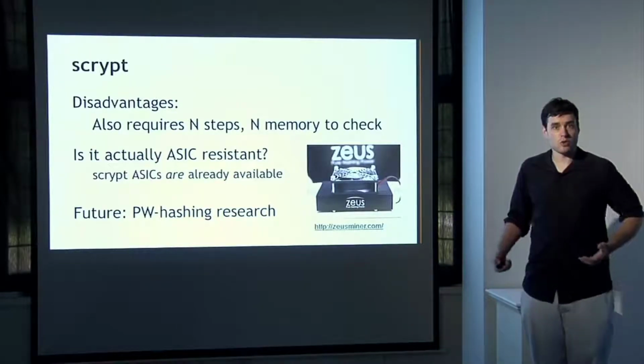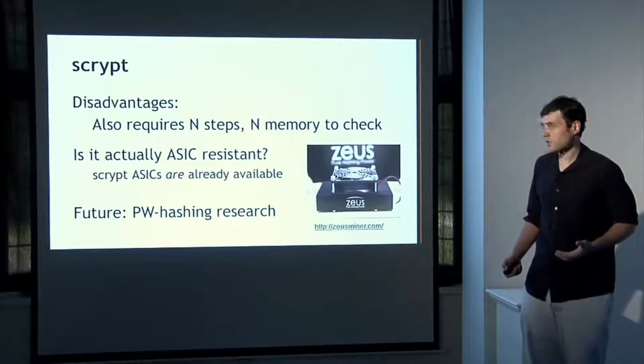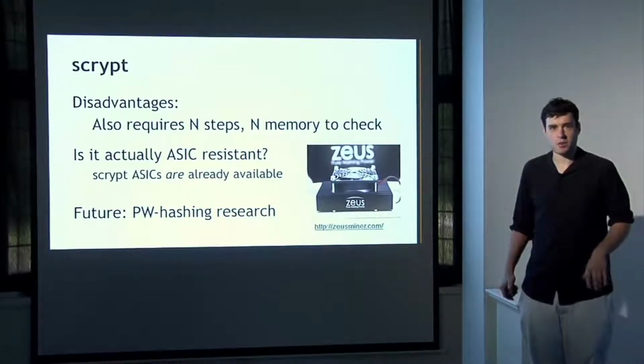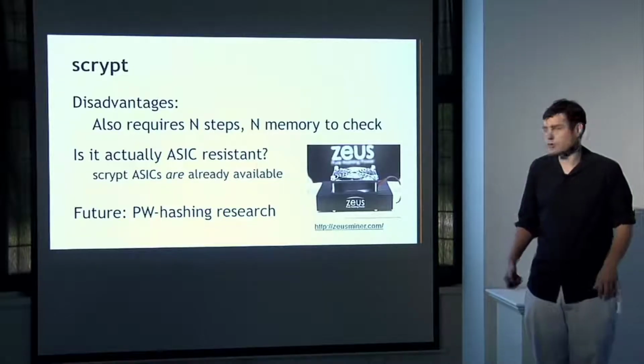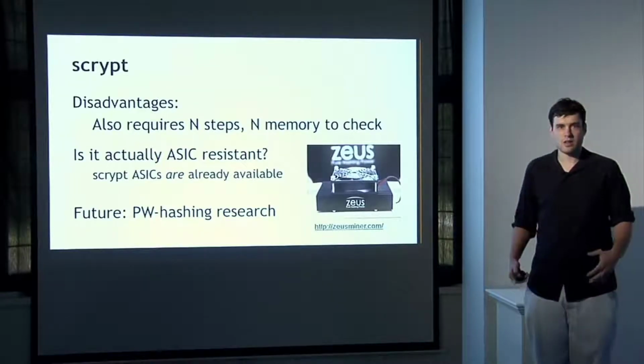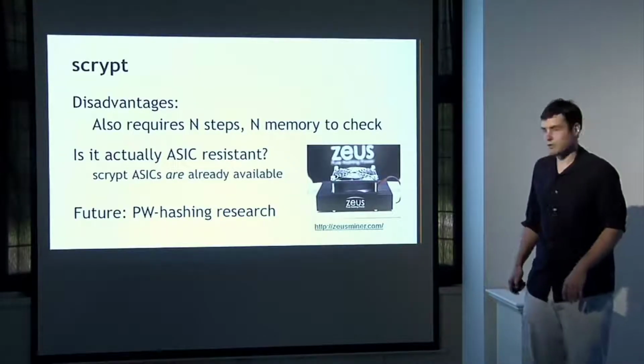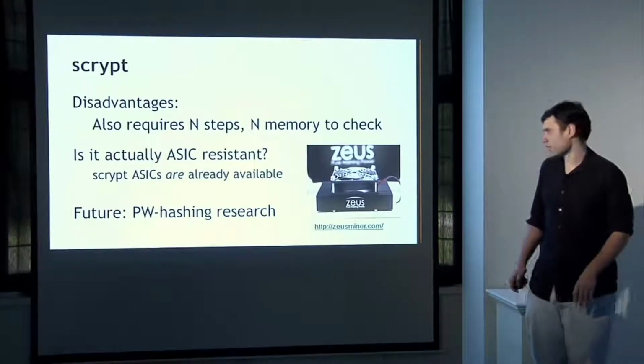Now, this general approach of having a memory hard hash function is good because, as I mentioned, Scrypt is used in other applications like password hashing. And so if there's any future improvements in password hashing, then memory hard mining puzzles would be able to use these new password hashing functions and be able to achieve the desired effect.